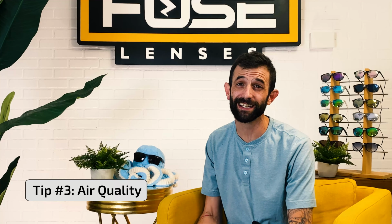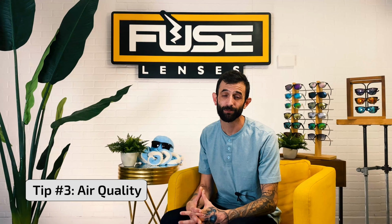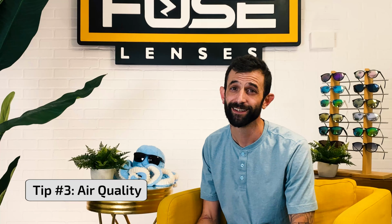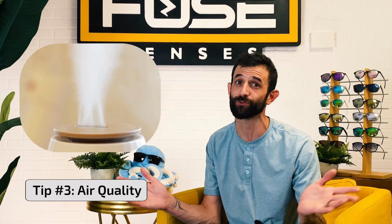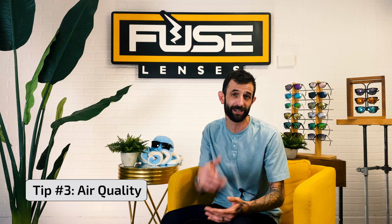Tip number 3, air quality. Low air quality can have an extreme drying effect on the eye, which should make humidifiers your new best friend. Humidifiers are the perfect way to add more moisture to the air and have a large range of benefits, such as hydrating your skin, reducing those dry eyes, and improving breathing conditions. You can't beat that. They even sell miniature versions that you can plug right into your computer.